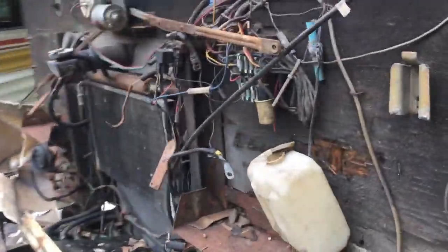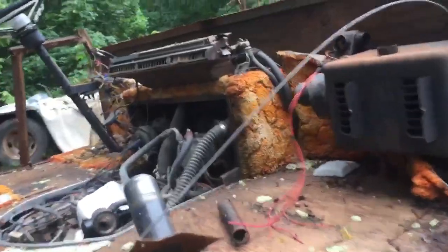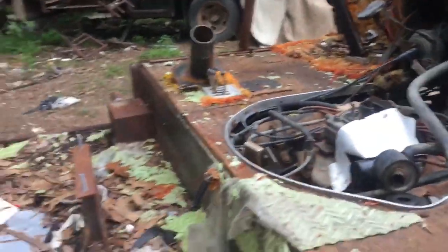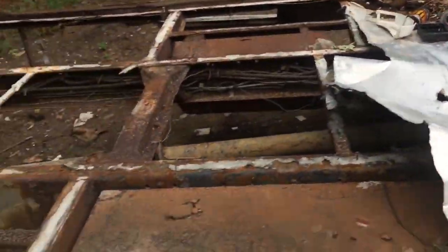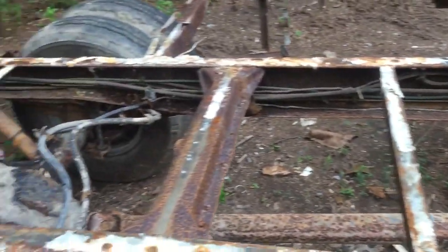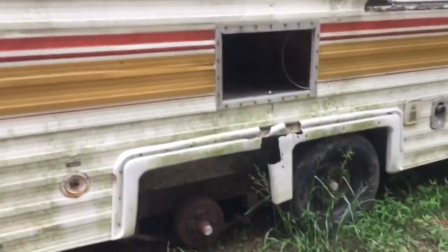Okay. Let's walk around the front so we can see what's going on here. Here we go. Let's take a view at the engine again. Right there. There's the engine. There's the drive axle. Wow, look how rusted this thing is. Woo, wow, rusted. Another trailer. One wheel. Very interesting.